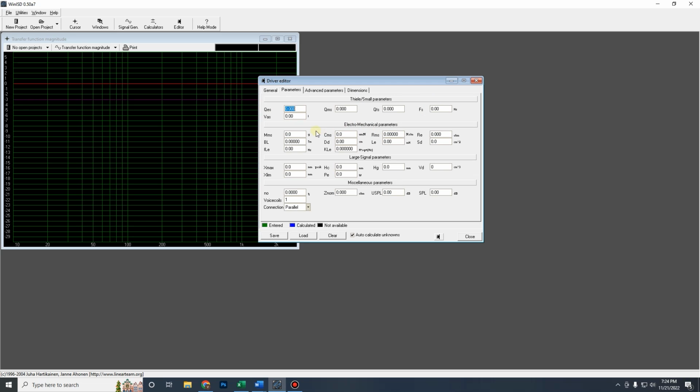I'm going to show you how WinISD recommends you input parameters. The first thing they suggest you to do is start with MMS and CMS, MMS being the moving mass, CMS being the compliance of the suspension. And these two, as you can see right down here, we have auto calculate unknowns. When you put in these two, it will calculate resonant frequency.